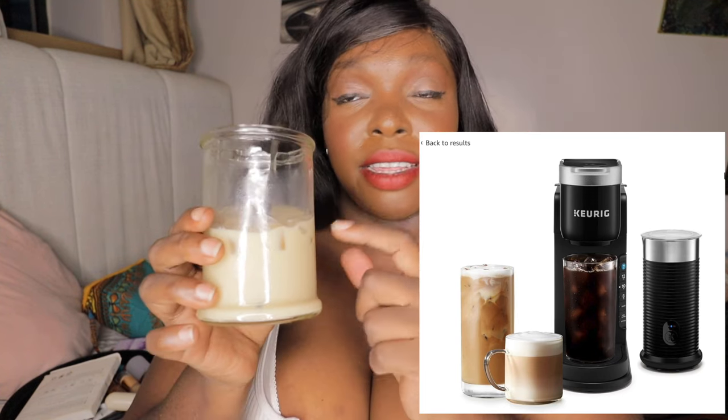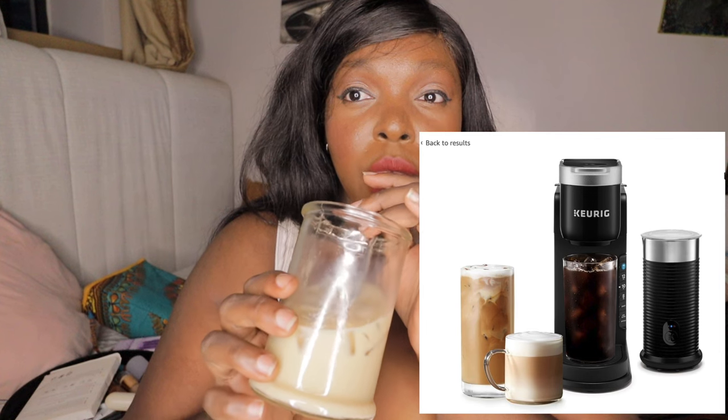Wow. This is what I usually buy. Now I need to get the coffee maker. There's one on my wish list that I wish to get, but currently I just brew this coffee I brewed. Yeah, this is organic. The real vanilla.